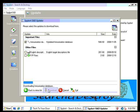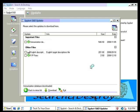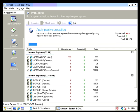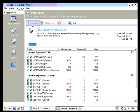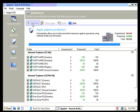Okay, we're gonna download some updates here. Now, Spybot has a cool feature that's a little bit of a preventative measure. It's the immunize function. Essentially it blocks you from downloading plugins, websites, cleans your host file. Any IP that is known for originating spyware, they block. Okay, so that's done. Now over to the search and destroy.